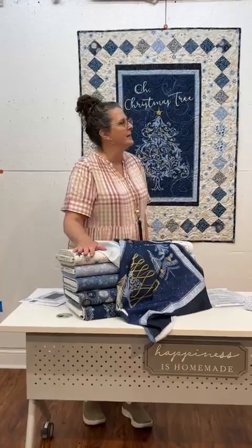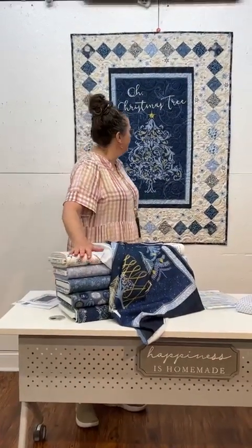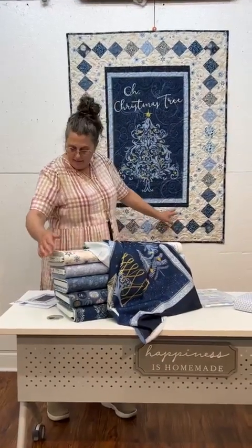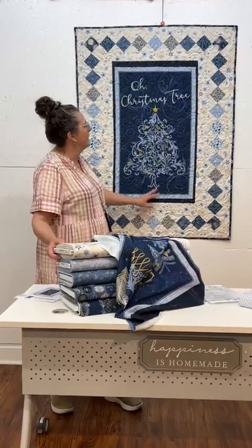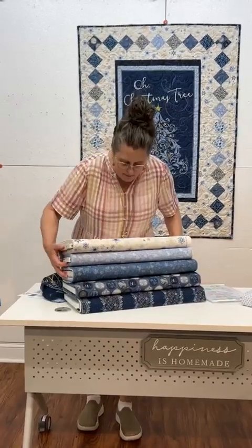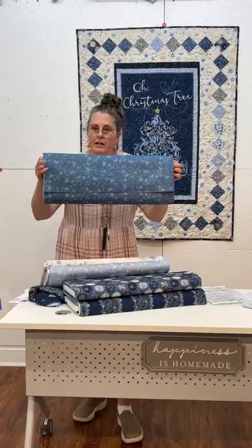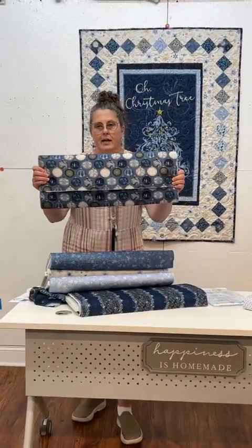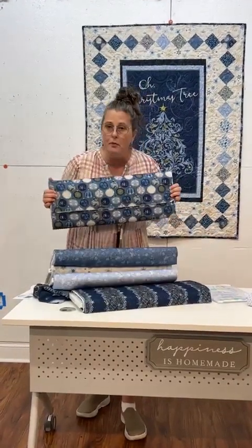So Ruth made this up for me really quick before she went on vacation. She'll be back next week. This is Christmas Shimmer. I think I mentioned this. This is from P&B Textiles, and we have the full line. They are various blues. I love this one with the leaves, and I just brought a few back here. I love these ornaments right here. I don't know if I have them, but we have border print.